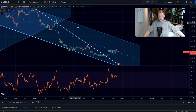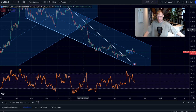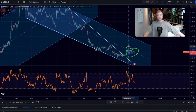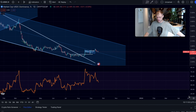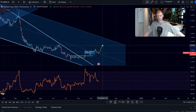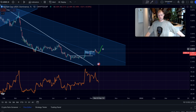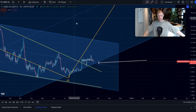Then let's go to this one. This is already getting a little bit more interesting because this is the USDC dominance. And as you can see, we are actually trading above some key support. So this could also be a moment, that's also what we shared yesterday over in Will Alerts, that we are going to bounce from the middle of this channel, which means that Bitcoin could potentially top if that happens.